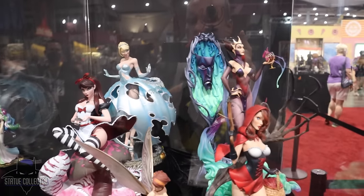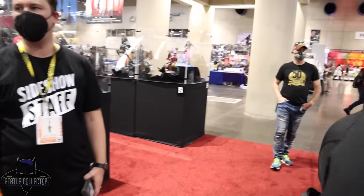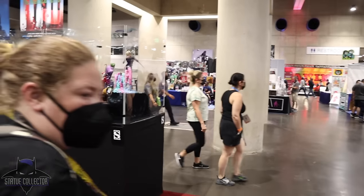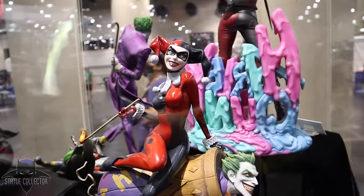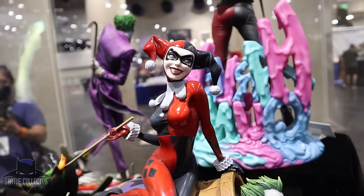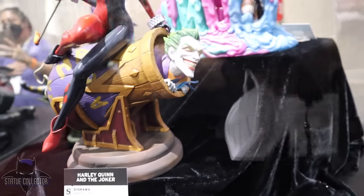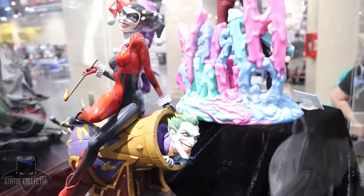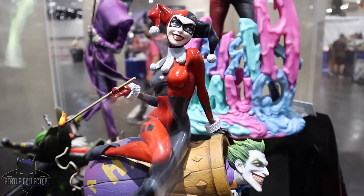But just so, so impressive. All right, let's head over this way here. And we'll see some Batman stuff right here. We've got Harley Quinn right there with the Incredible Joker. This one's really fun in person. I think I'm going to have to pick this one up. It is a smaller scale than I like, but it's still very, very awesome.